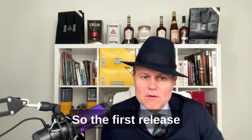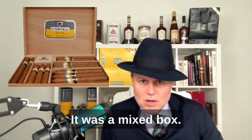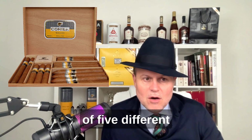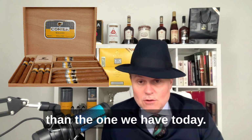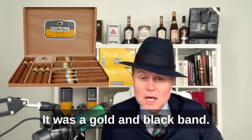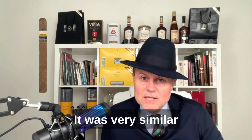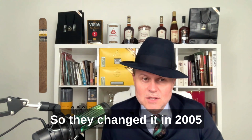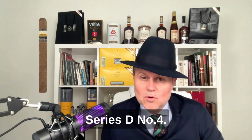So the first release was in 2003. It was a mixed box. The box was made of 5 different Cohiba cigars, and it was a different band than the one we have today. It was a gold and black band, very similar to the limited edition band. So they changed it in 2005 for the Partagas Series D number 4.